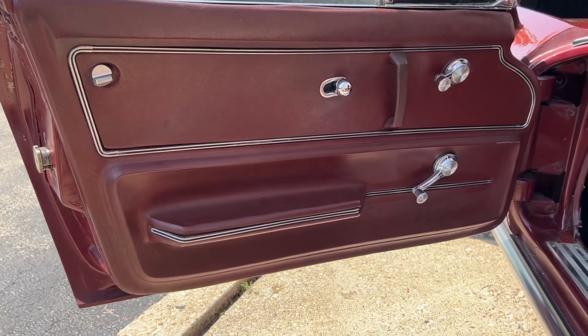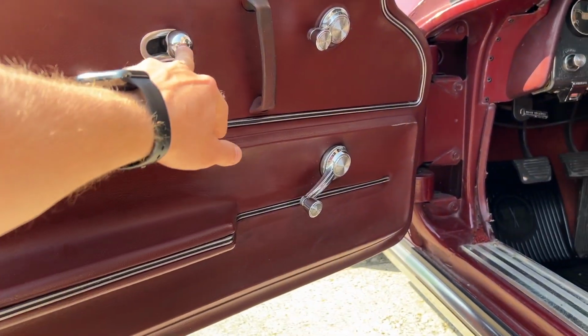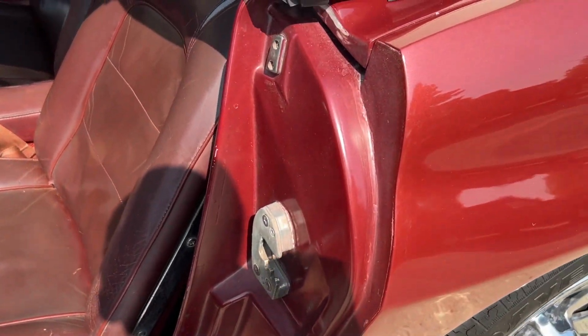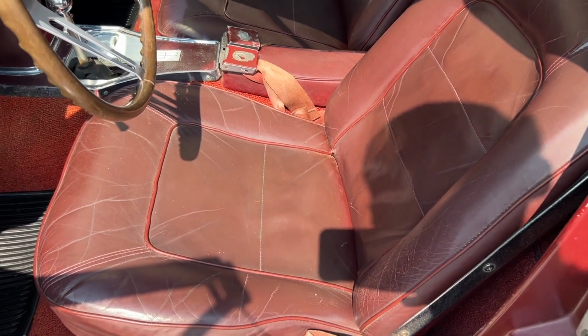Yeah. Super nice door panel here as well. Nice finish in there. Little trim accents look nice. Handles look nice. Nice in there. Down there as well. It's got the floor mats in there, maroon carpet as well.